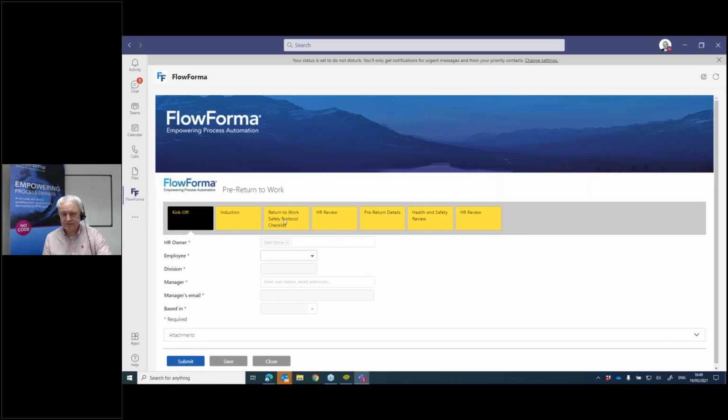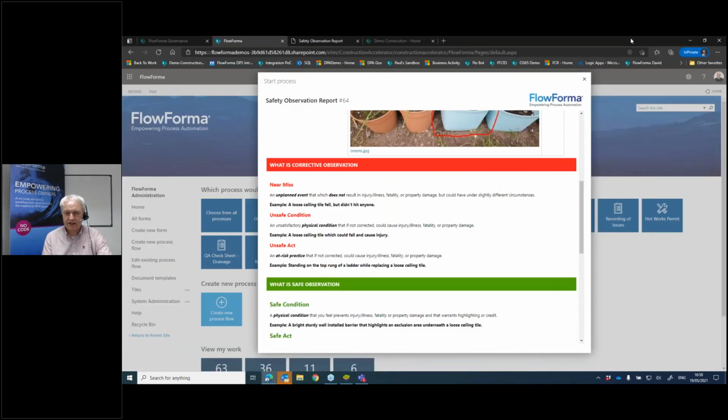So every process that you implement has a step bar that you see here, and it has a section of data that you're collecting as well. Now, I'm very tight for time today, so I'll just jump back to my site here.